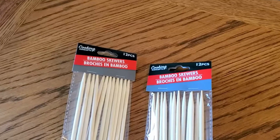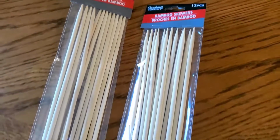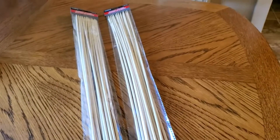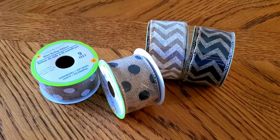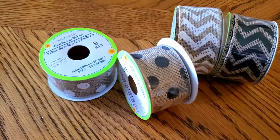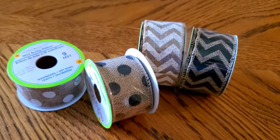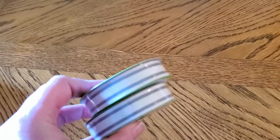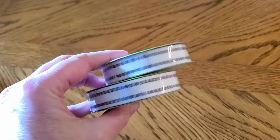And now that we're going into summer, Dollar Tree's carrying some barbecue supplies like these bamboo skewers. These are like 32 inches long, and they are great for crafting. I also grabbed several different styles of burlap ribbon. And several other styles of ribbon that are perfect for farmhouse DIYs.